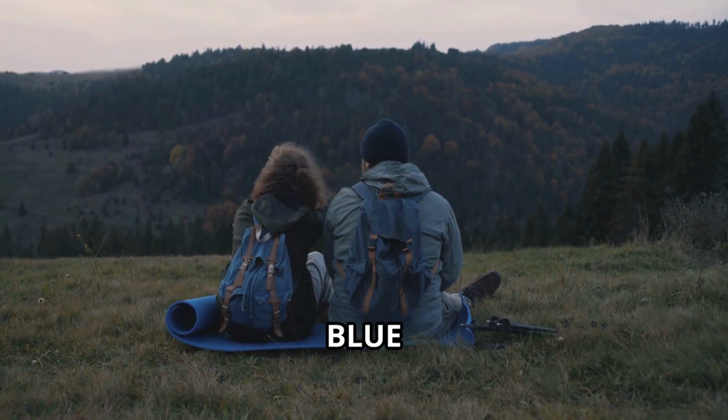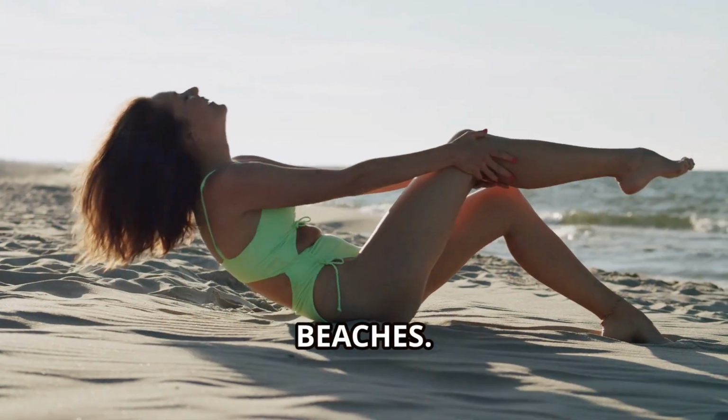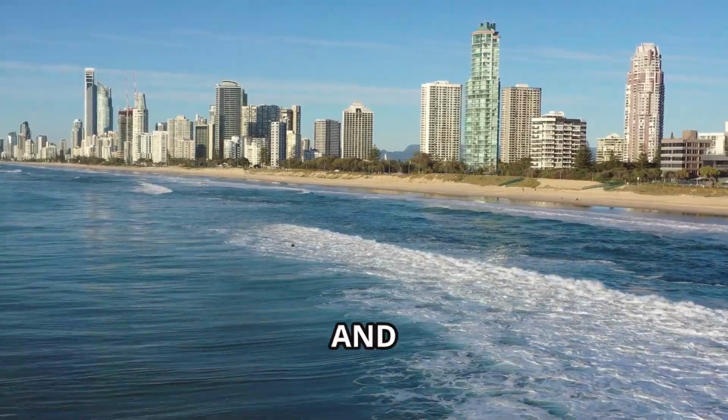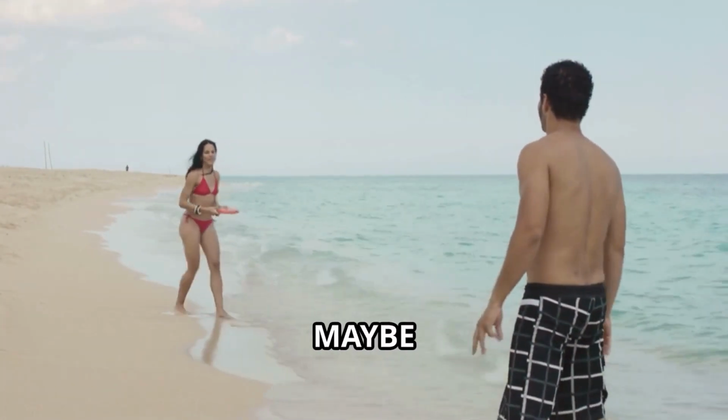After all that hiking in the Blue Mountains, your legs need a break. Good thing Australia has the perfect remedy: beaches. And not just any beaches, we're talking the Gold Coast. Endless stretches of golden sand, surfers, and sunshine. The best things in life are free, including beach access. Just pack your towel, sunscreen, and maybe a frisbee.